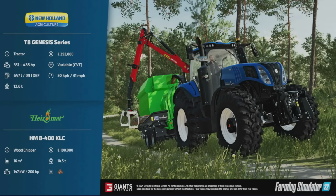shows us the new Holland T8 Genesis series. Lovely looking tractor that. 292,000 for the base model, 351 to 435 horsepower, variable transmission, 50 kilometers per hour or 31 miles per hour, 12.6 ton.